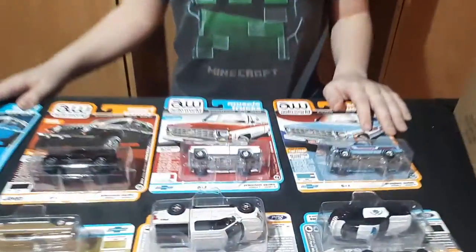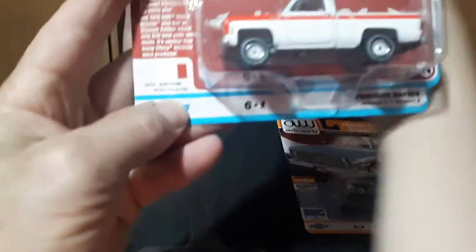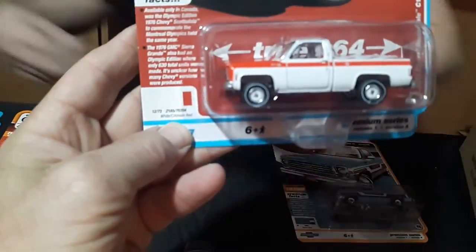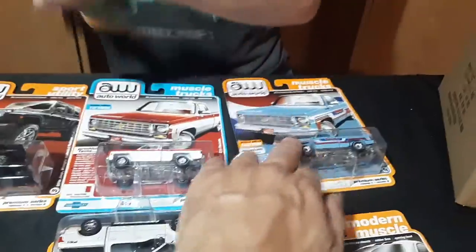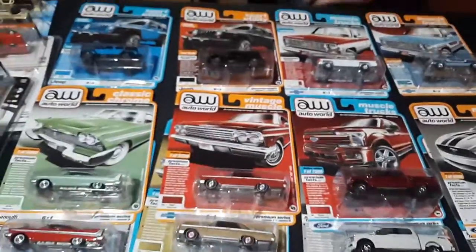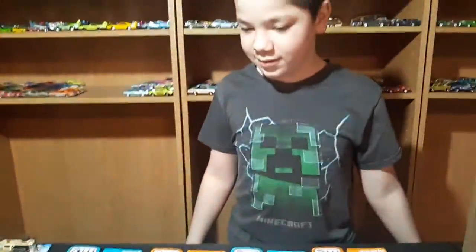With all of them. And then this white one is, this was an Olympic, I think. Someone was talking about it. This truck was only sold in Canada. This Olympic one was sold in Canada, but then this was the U.S. version. So there's one of those, Autoworld. Tommy was dying to get those out. Yeah. So what were you pointing to?